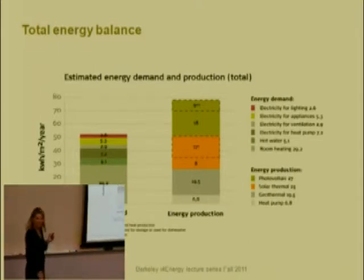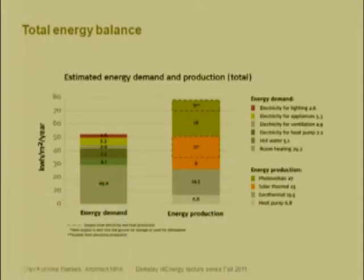This is the energy demand. I don't think I'll go through these numbers. Oh, go through them? Okay, sorry. This is the energy demand. I'll start here with the energy production. This is what we produce by photovoltaics, solar thermal, geothermal tubes in the ground, and the heat pump. And this is the energy demand.